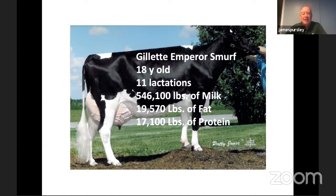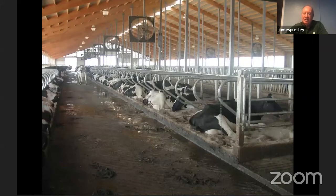But pretty impressive. So these are the cows we're working with here, and this is the environment that we're working in, at least here in Michigan. This is actually a picture of a barn in Wisconsin, to be quite honest, but our barns here are, of course, very, very similar, same types of barns.